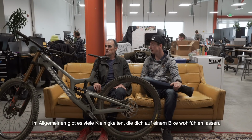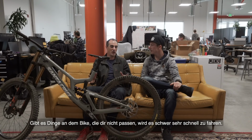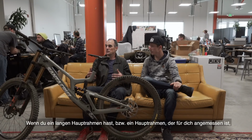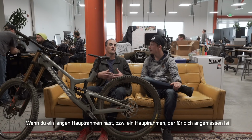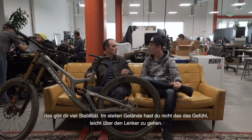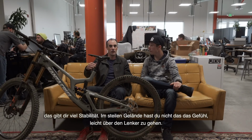Yeah, I think in general, there's a lot of small things that go into making you feel confident on a bike. If there's some aspect of the bike that's making you nervous, it'll be hard to go fast. If you have a front center that's appropriate for you, that gives you a lot of front end stability. You can go down something steep without feeling like you might go over the handlebars.